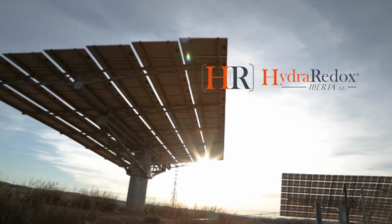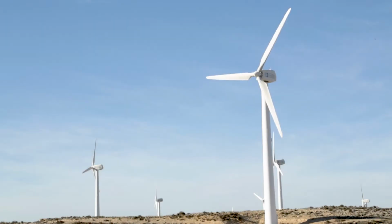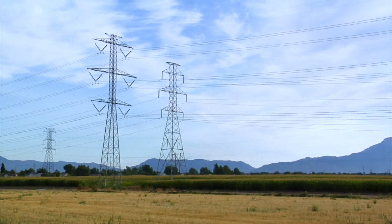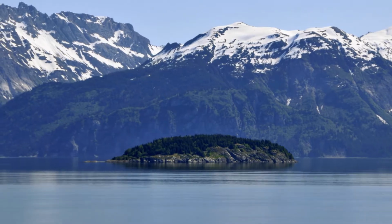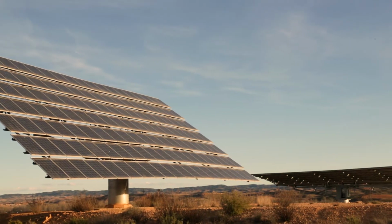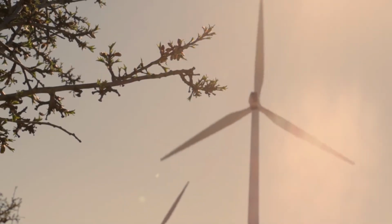What if we could use solar energy when there's no sun? Or wind energy when there's no wind? And what if we could easily integrate renewables to stabilize the grid? Or have access to electricity in any location, no matter how remote? And what if we could harness all the renewable energy produced with no waste?